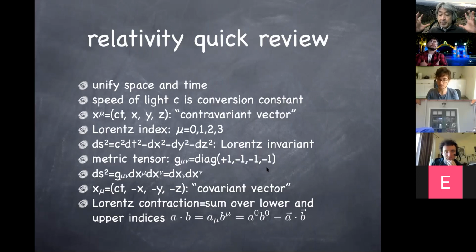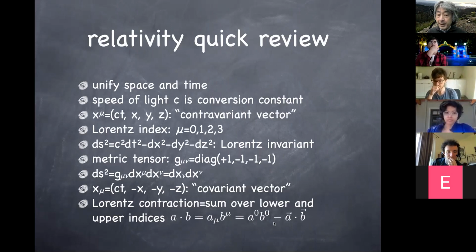And whenever you have four vectors, you define the contraction of four vectors to build the Lorentz invariant by using this minus sign coming from the metric tensor. A convenient way of doing so is by switching the signs of the spatial components to define your covariant vector that has lower indices, and then contracting the indices between lower index and upper index to define the Lorentz invariant. Then you are guaranteed you are talking about Lorentz invariant objects. So that's the main two messages from this slide. Okay, any questions about this?